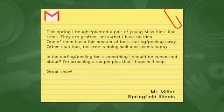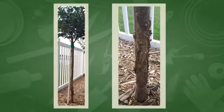Good info. All right, Richard, we're going to you, 950. This one is from Mr. Miller. It says, this spring, I bought and planted a pair of young Miss Kim lilac trees. They were grafted onto what? I have no idea. One of them has a fair amount of bark curling and peeling away. Other than that, the tree is doing well. Is the curling or peeling bark something I should be concerned about? I've attached some pictures. Great show. So let's see what Mr. Miller's got going on here.